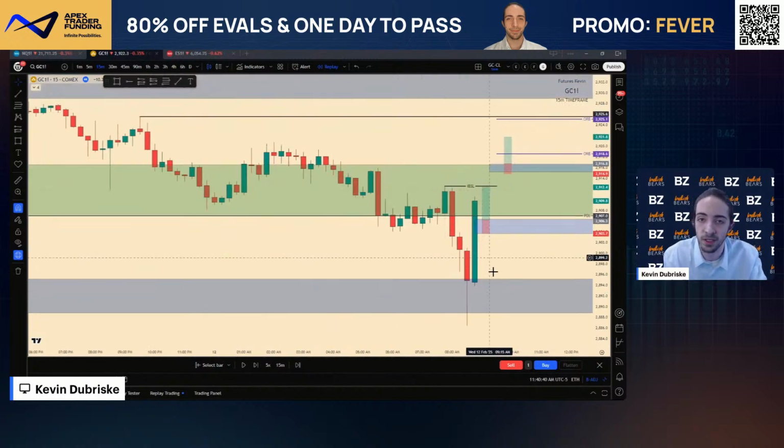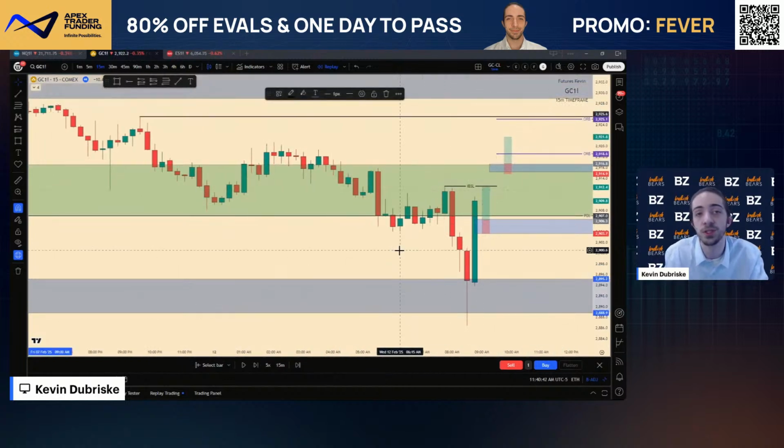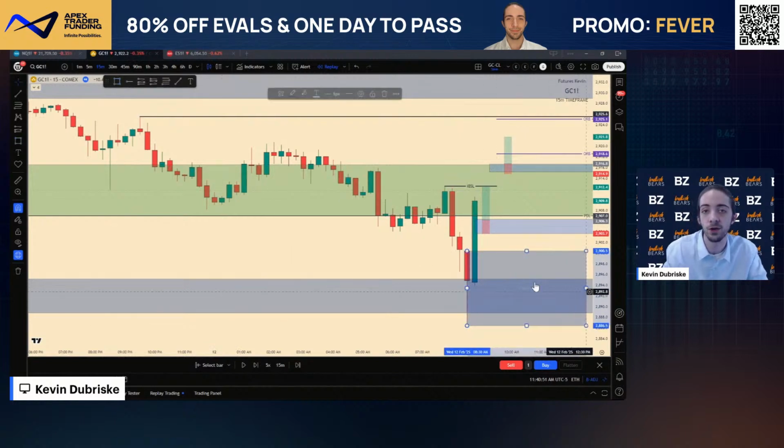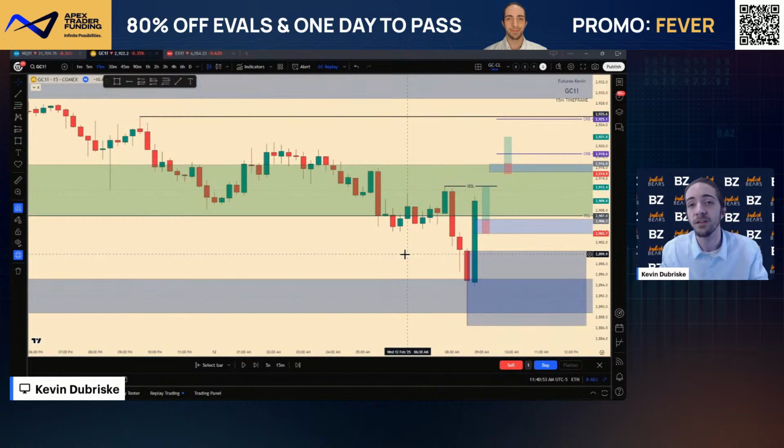So at this point, we held this area, this blue zone, AOI, area of interest, and I saw we started to push higher. So I would immediately mark this candle out and say, okay, here's our new level of support. If buyers do want to continue, I do expect price to continue higher. Then I broke it down, right?